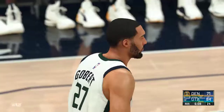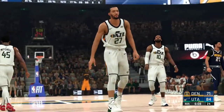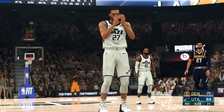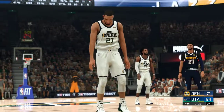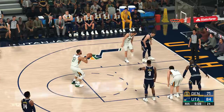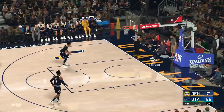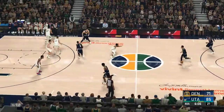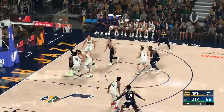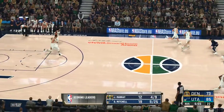A free throw drops for Gobert. And Gobert drops them both. Here's Murray. Makes it off the glass. Here is Conley.